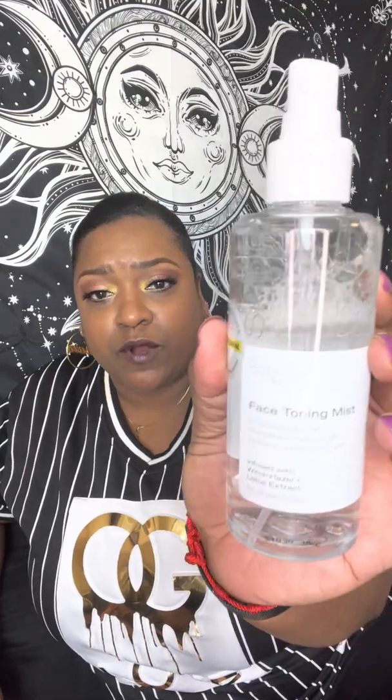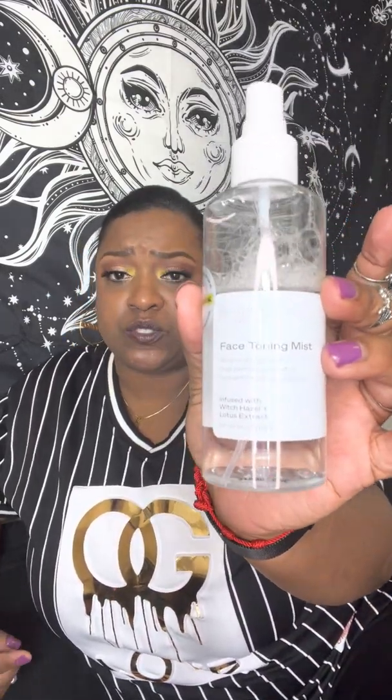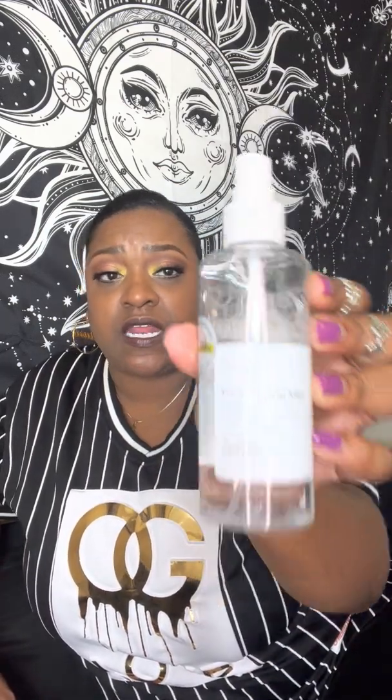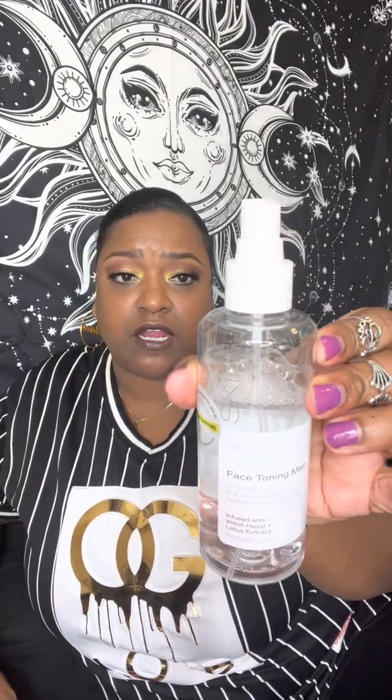This is the Believe brand Face Toning Mist. This brand is sold at Dollar General. I don't know if Believe has a website, if you could purchase it on the website, but this says an energizing mist that delivers a boost of hydration while toning skin. It has witch hazel in it. I love this for my nighttime skincare routine.